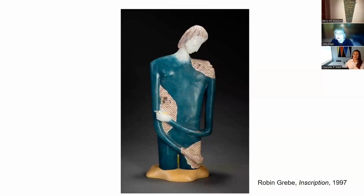It's very architectural. It is. And it's juxtaposed here by another rather architectural figurative work. Yes, I was not much familiar with Robin Grieb's work.